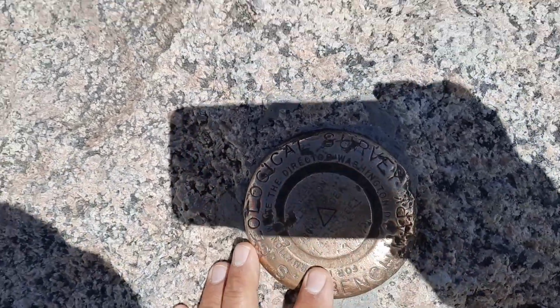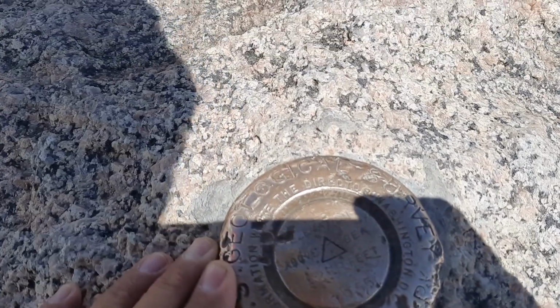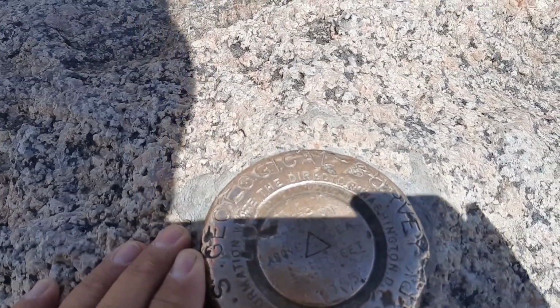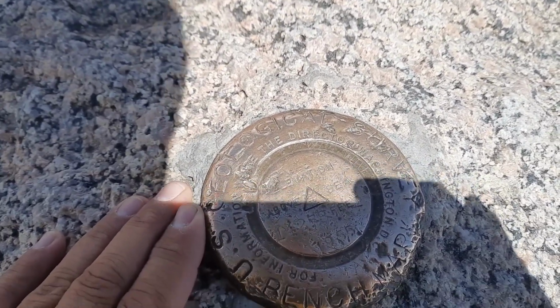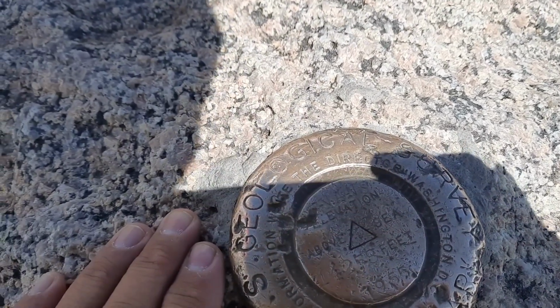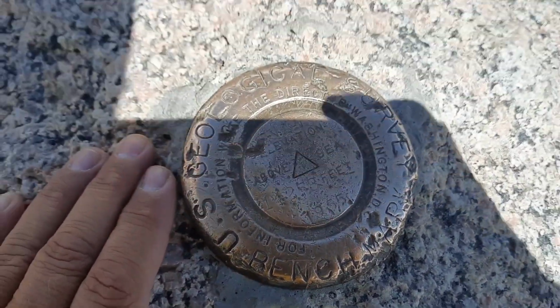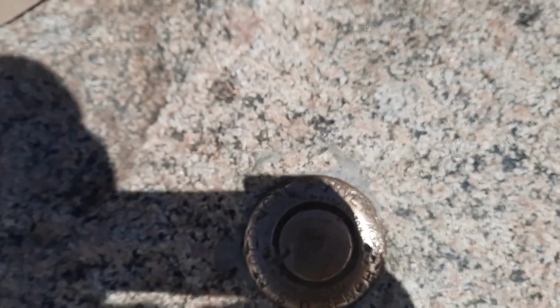It's hard to read. I think it says 14,258 feet. Geographical. Yeah, it's all beat up, but it's 14,258, I believe, is the official. But Mount Evans. So there's the official. So we summited. I think this is actually my first summit where I actually found the marker. I went to Pikes Peak, I didn't find the marker.